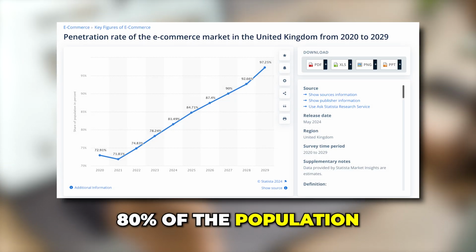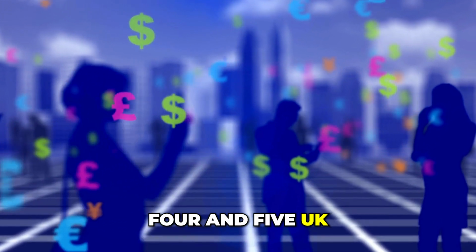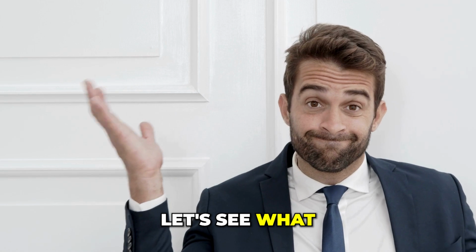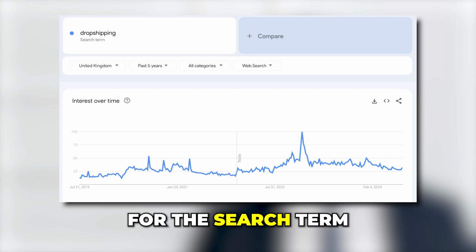Just to illustrate how profitable dropshipping is in the United Kingdom, and that it's worth it to dropship here, well, it seems that 80% of the population makes e-commerce purchases. This means over 4 in 5 UK consumers are digital buyers. In case that wasn't enough to help you make a decision, let's see what Google has to say. If we go on Google Trends, we can see that it shows a rise for the search term dropshipping.